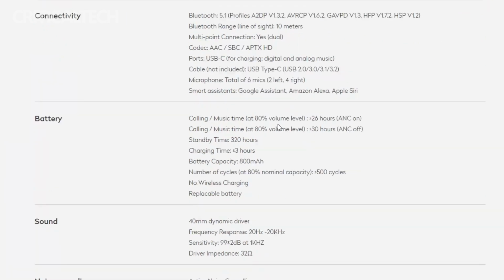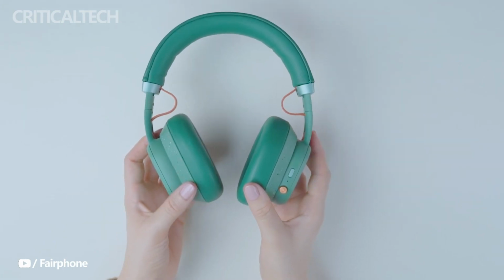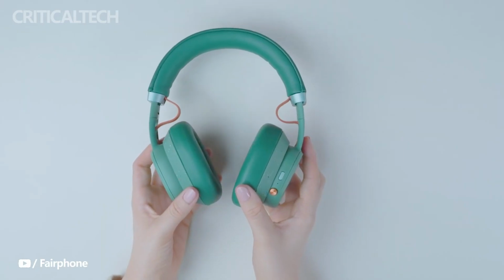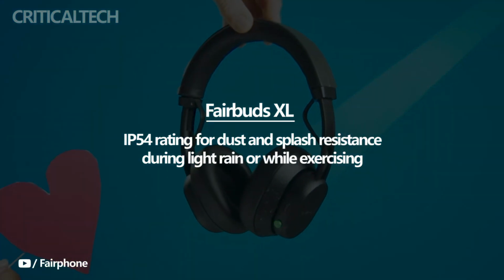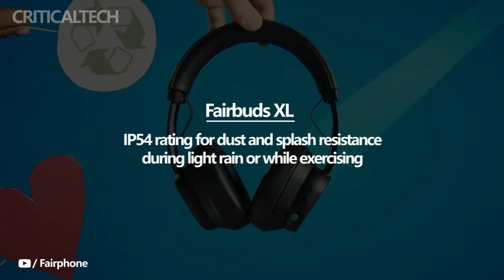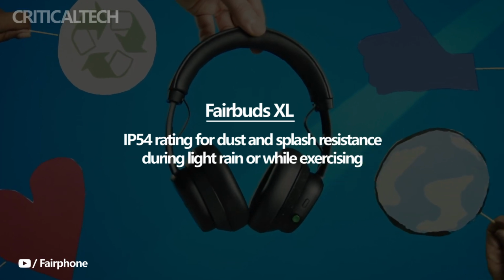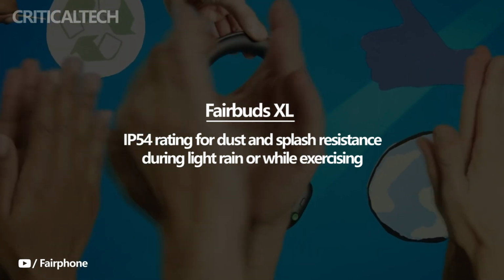Weighing just 330 grams, the Fairbuds XL headphones offer a comfortable and lightweight listening experience. This makes them ideal for extended periods of use, ensuring that users can enjoy their favorite music or podcasts without discomfort or fatigue. Moreover, the Fairbuds XL headphones boast an IP54 rating for dust and splash resistance. This rating indicates that the headphones are protected against dust ingress to a level that ensures their proper functionality. It also means that they can withstand water splashes from any direction, making them suitable for use in various environments, including during light rain or while exercising.